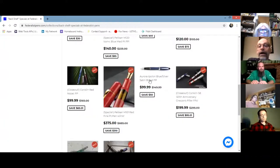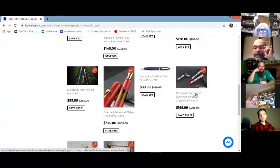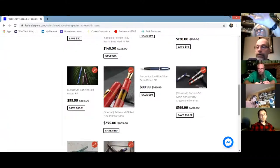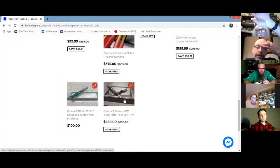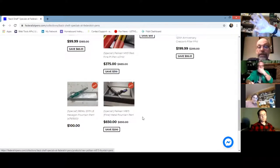Okay, Aurora Epsilon, I have a deal on that one. I've got one left. 120th anniversary Conklins, they were from two years ago. I still have a couple left, one of each color, so they're a full $100 off. And just some other things here: a BNU 2019 Holiday Edition pen. I'm $200 off a Pelikan all metal 815 fountain pen, 650 from 850, because it's the only one I have left.